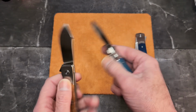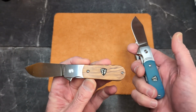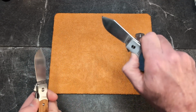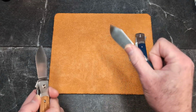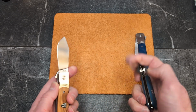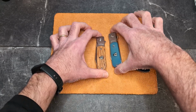I love the 1929 in blue G10 and olive wood. 2 versions here in my cases. I love the 1929. Such a great little size, such a snappy little flipper. The one that really got me going into Finch, and so good. But we just had to bump it to number 2 this time.